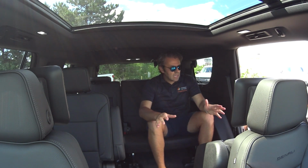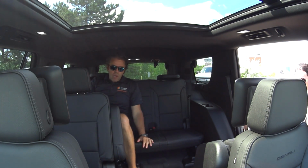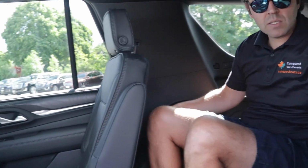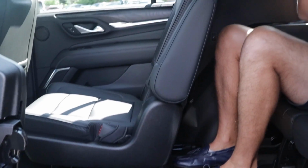So as you can see, so much space. Now let me jump into this side as well. Similar in here. Tons of leg room. The newer model technically is supposed to have more leg room. You can also fold the seat with these buttons located on the side into this area. And then we have the headrest, so much space.